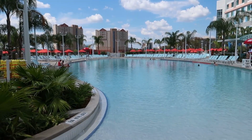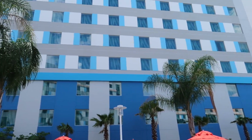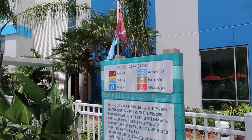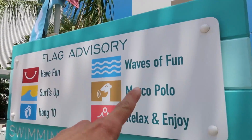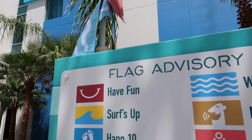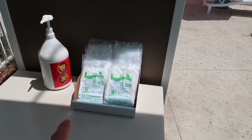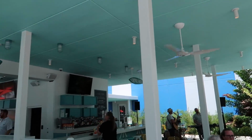Also, it's very large. So this hotel has 700 rooms, so you can imagine this pool would get pretty darn crowded, but it's very large, so it might not get overly crowded. Even the flag advisory is themed. What is it right now? Waves of fun and have fun. That's what flags they have up right now. But I think that I like this relax and enjoy flag. So the Marco Polo one's fun. They also have swim diapers available and some sunscreen available over here near Sandbar.